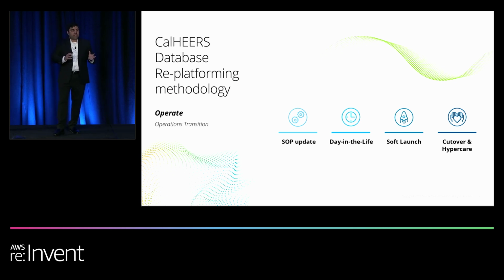Then we will be executing a soft launch of the database several weeks in advance of the actual cutover. So what does that mean? We are looking at 150 terabytes of transactional data. We'll be doing a one-time bulk upload of that data into the target database, and we'll keep that database in sync with the legacy database till the day of the cutover. And we'll do that using the SCT and DMS tools, which are fantastic in doing these heavy bulk load activities.